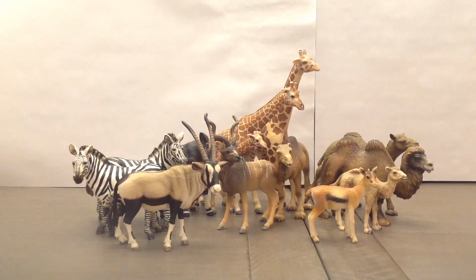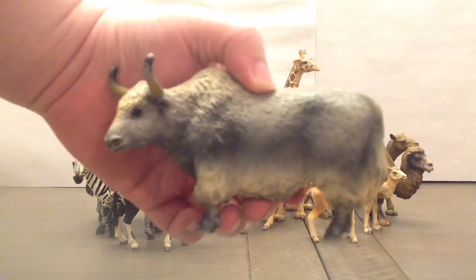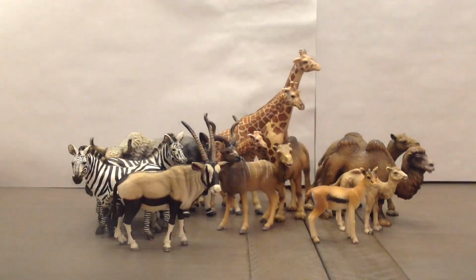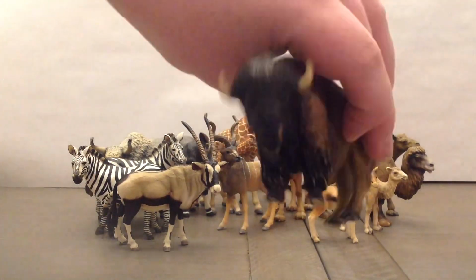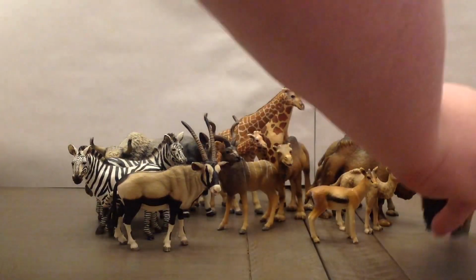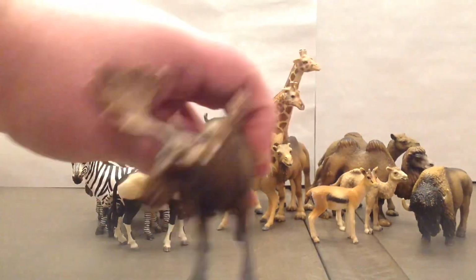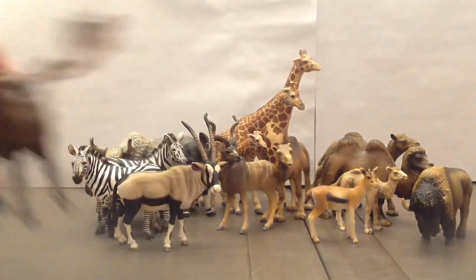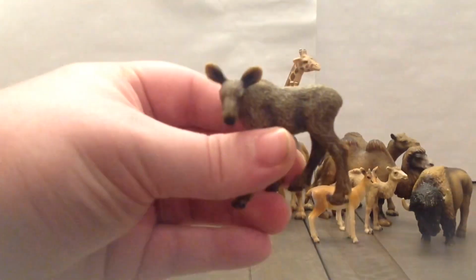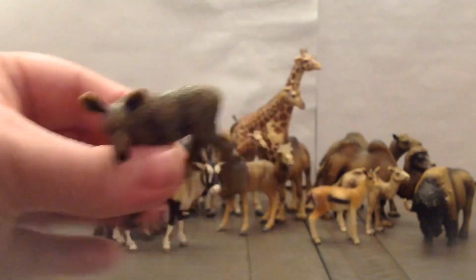Next, we have some larger hoofstock animals. We have the yak. And we have the bison. Very, very old figure. Then we have the male moose. Very cool. And we also have a baby moose. I do not have a female moose because I could not find one. And I don't know if they ever did make one.